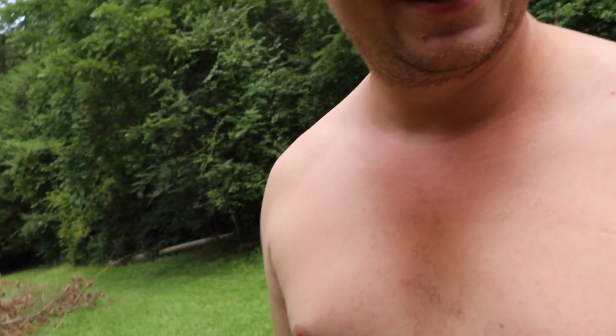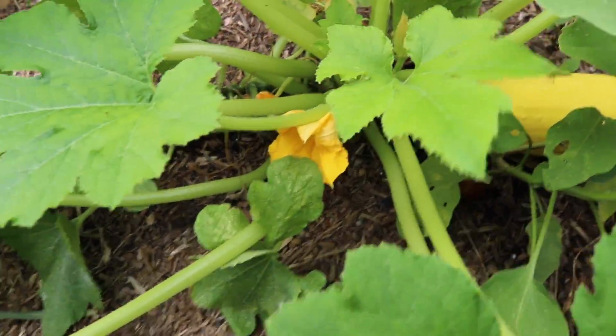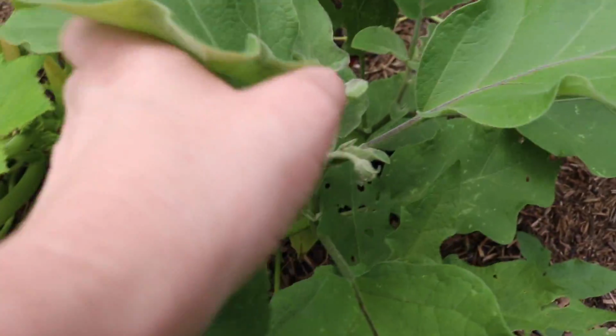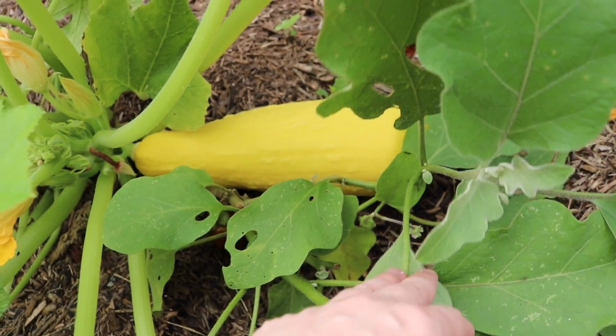Shane, I just included a clip into the video. Okay. We've never had a garden before. Well, I've never had one. You never have. And the squash is taking off so well, but we have to get this out. It is humongous. Like this squash is gigantic.